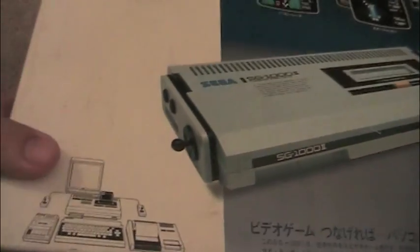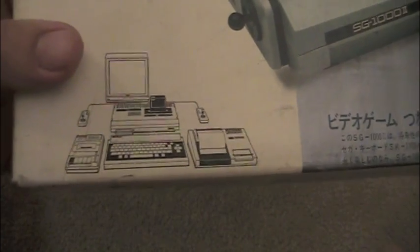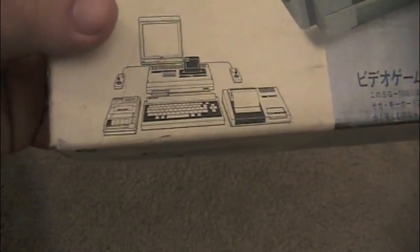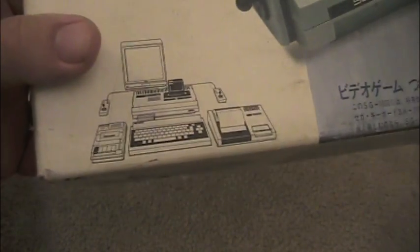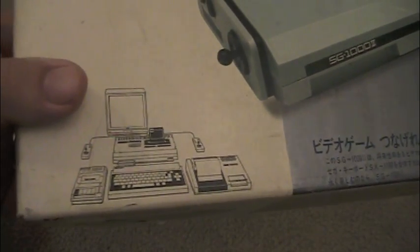Now what's kind of cool is you actually hook up different accessories with it as well. There's a port up in front, you can hook up a keyboard, you can hook up a printer, you can hook up a cassette drive, and it would act like a computer. So not only was it marketed as a home console, it was marketed as a computer as well.